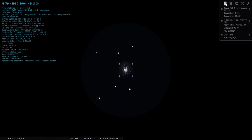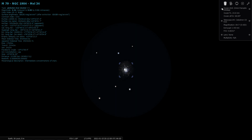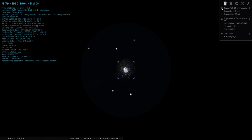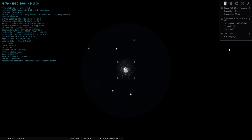Well, let's put a little bit more power on it. Let's try a 19 millimeter Panoptic. Now, look at the difference here between the view through a 24 millimeter and the view through a 19. I'll go back and forth a few times. 24, 19, 24, 19. Now, it didn't seem to make much of a difference.